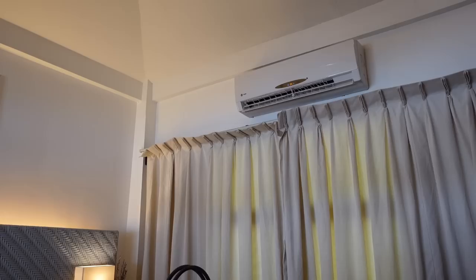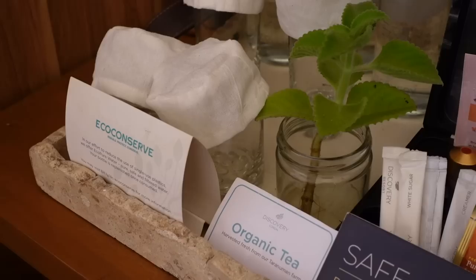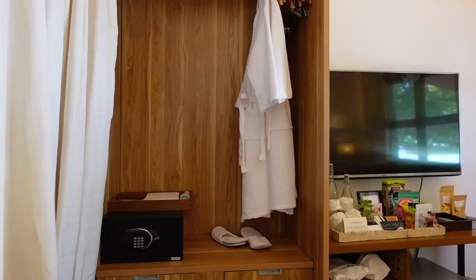The villa is air-conditioned. Here's the bar area. They have complimentary coffee, coffee capsules, tea, and they have organic tea as well. And they also provide still drinking water. Over there are the Nespresso machine and electric kettle. If you have valuables, there's a safe deposit box, and they also provide bathrobes and in-room slippers.